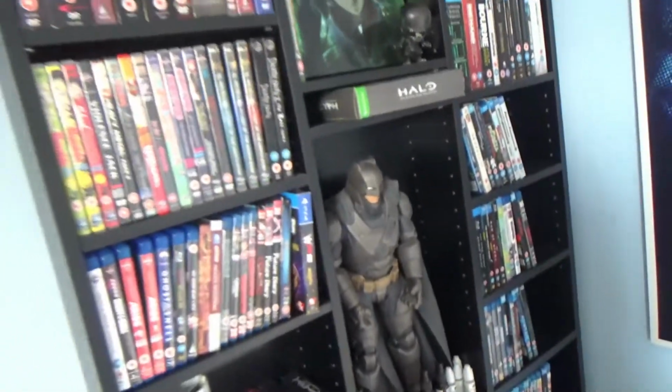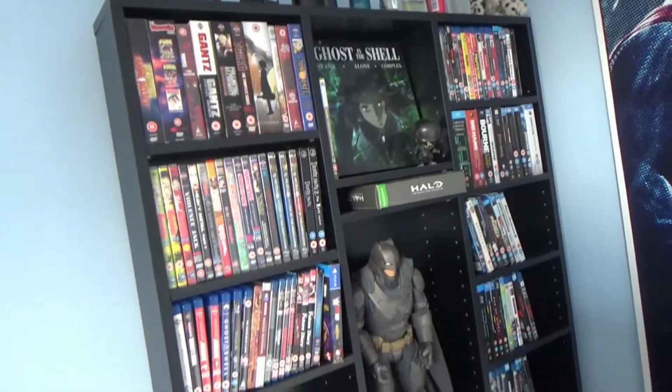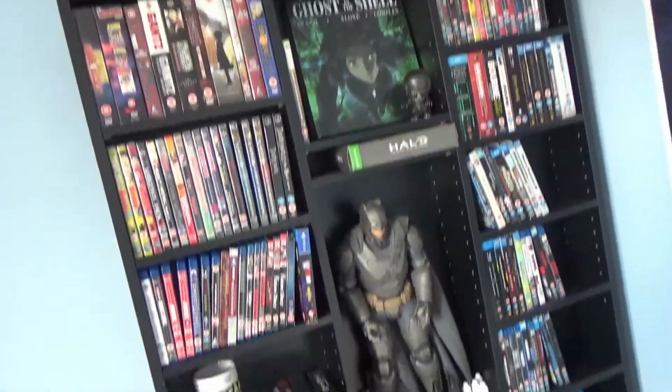So yeah, that's basically my shelf. The shelf cost me about 80-90 quid, and you had to put it up yourself. I'm not very good at DIY, so I've got my friend who's got 2 of these to come round. I haven't got the space for 2, but I would love to. As you can see, it's nearly full.